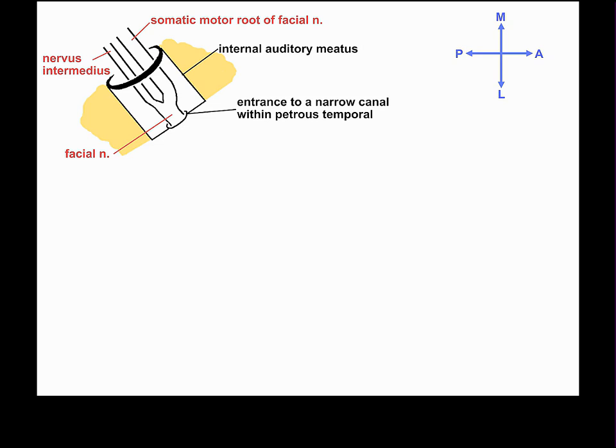I'm going to do this with, I guess, a modification of a diagram that's in the textbook, but I'm going to trace out every branch of the facial nerve and things with which it is associated, and then we will fill in all of those with the kinds of axons or functional kinds of axons that are carrying it.